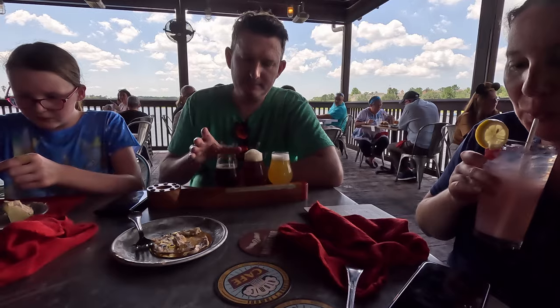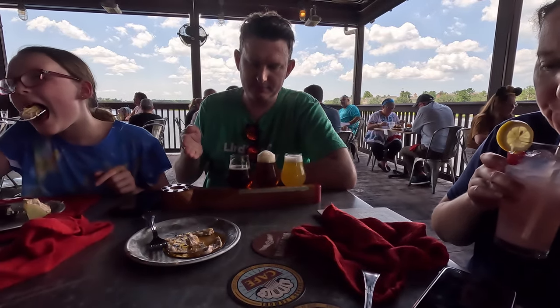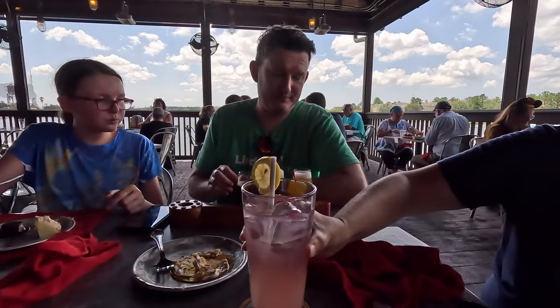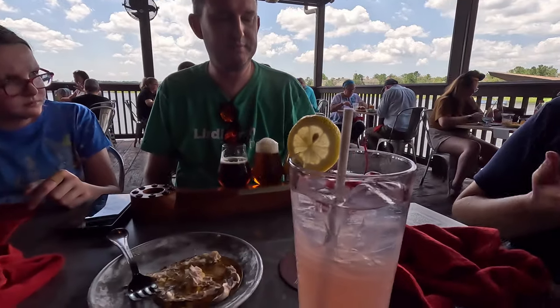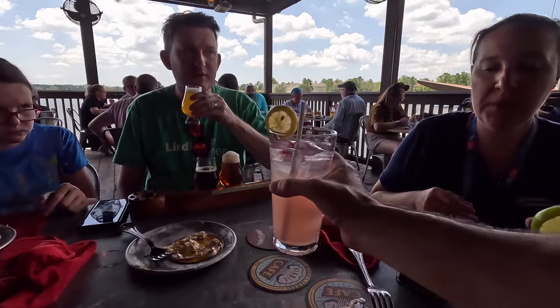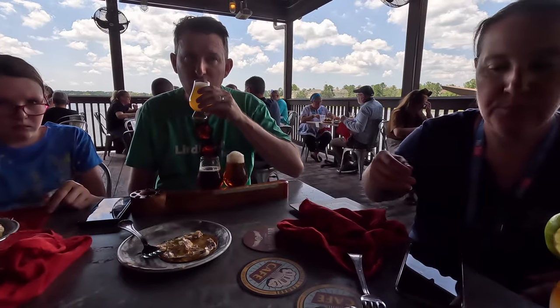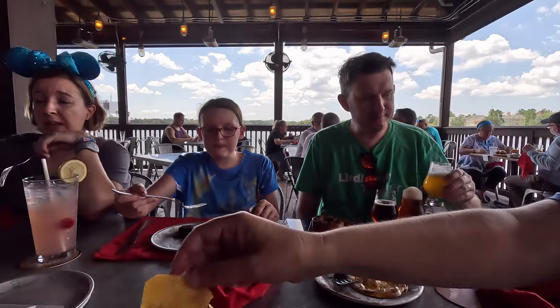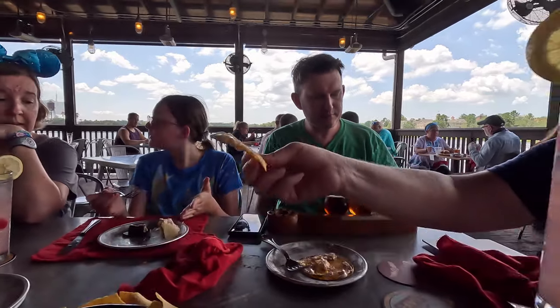So, Ken has a beer flight. That looks really good. Fantastic. Of what? I don't remember. You'll have to tell us the best one of the three. And that looks like pink lemonade, which actually sounds really good. It's pink lemonade and watermelon. It's very good. Right? The drink is good. Oh, that's good.